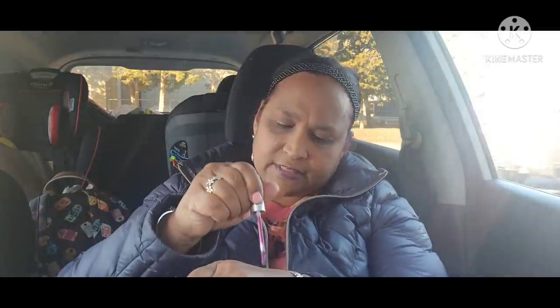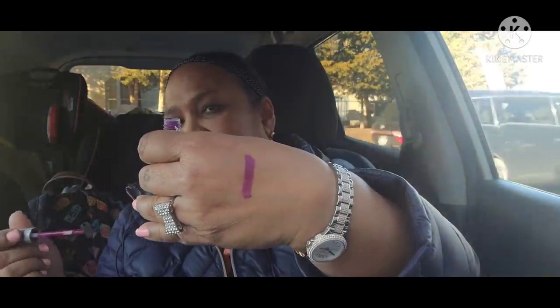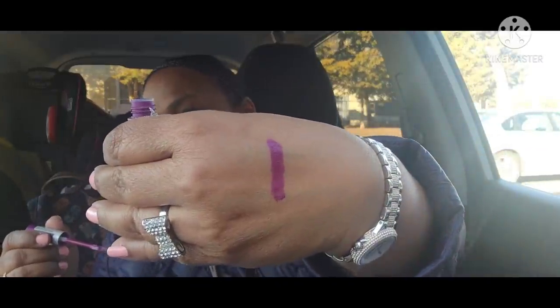I really don't know where the stuff gets disappeared from. Okay, so let's see. Now, this looks like something I would really, really like. Now, that is really, really beautiful. Isn't that beautiful? That is gorgeous. I love the color on that. I just love the color on it. It doesn't smell the greatest, but that's the color on it. It is beautiful.